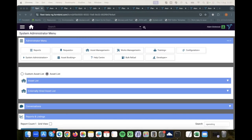So the real reason for this is to have the ability within the application to record pre-start checks, so daily driver check sheets, so that there's no need to duplicate processes across a paper method for hired assets versus using Formbird fleet for the council-owned permanent assets. That's one aspect, but it's also about recording plant hours on those hired assets. Obviously, if you hire a grader, for example, and you're using it on a job, you still want to record that usage on the job.